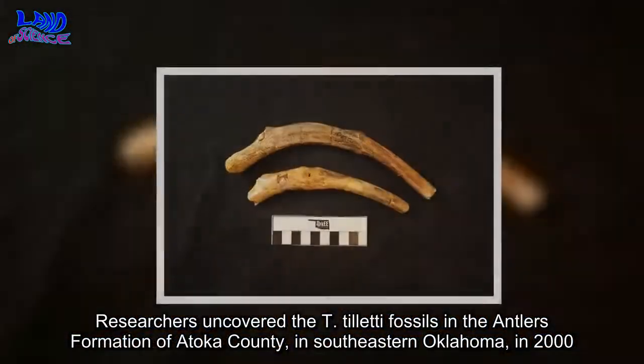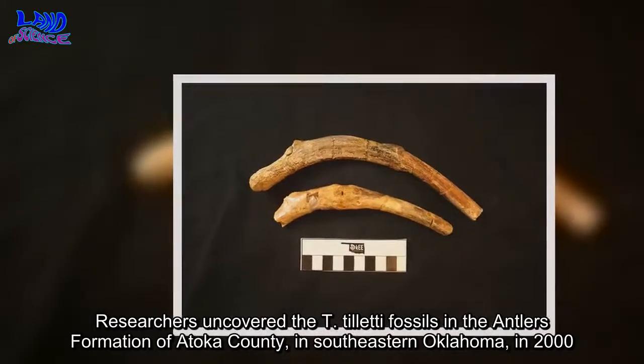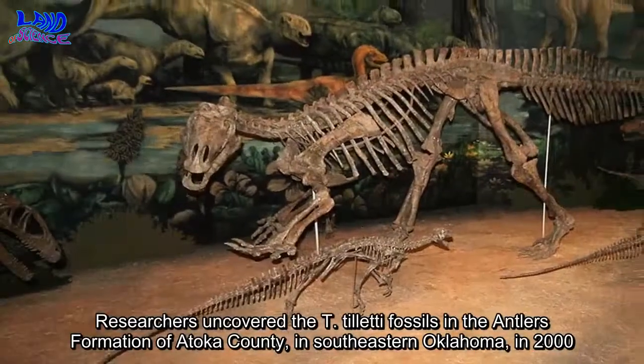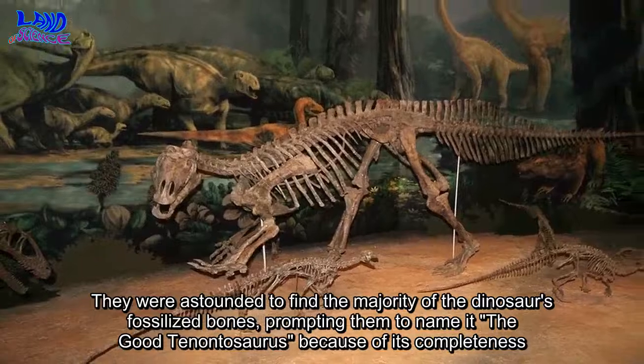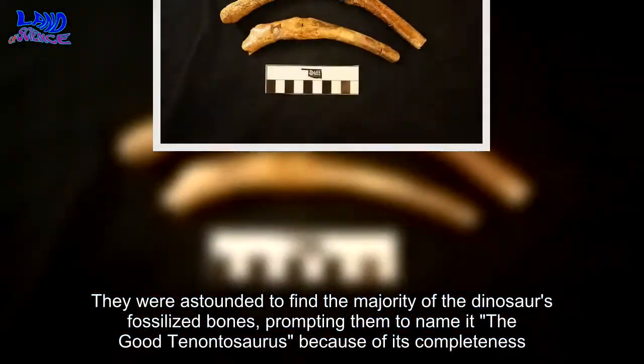Researchers uncovered the T. tilletti fossils in the Antlers Formation of Atoka County in southeastern Oklahoma in 2000. They were astounded to find the majority of the dinosaur's fossilized bones, prompting them to name it the Good Tenontosaurus because of its completeness.